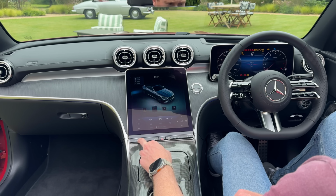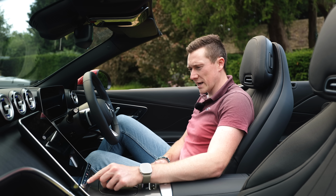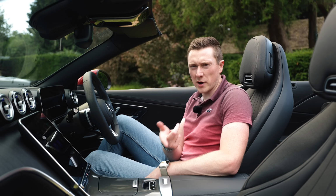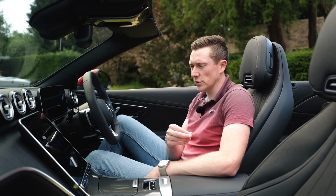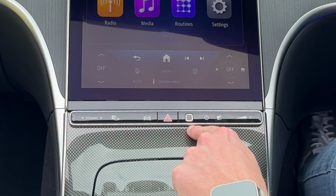Now this allows you to change your drive mode, which I'm sure we'll try out in a minute on the test drive. Then we've got parking camera, so that can be a reversing camera or park assist or 360 camera if you happen to have that one. Car settings, hazards.